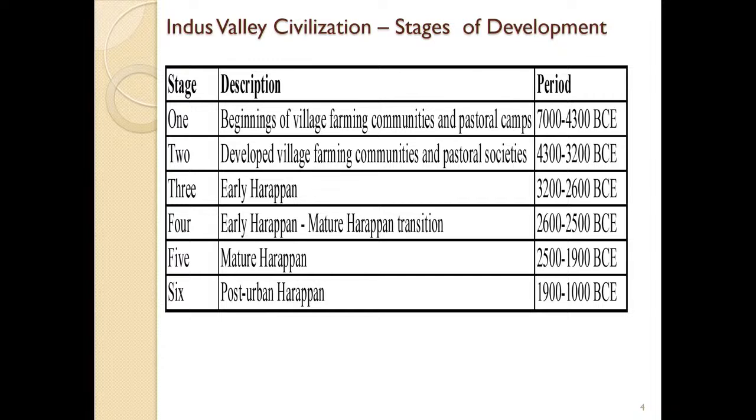The Indus civilization had its beginnings from 7000 BC onwards. But what we really call Indus civilization happened during the mature Harappan phase, which is 2500 to 1900 BCE. The civilization collapsed soon after 1900 BCE, and there was what's called a post-urban Harappan phase, or later Harappan phase, that lasted for about 700, 800 years, depending on where you are looking at.